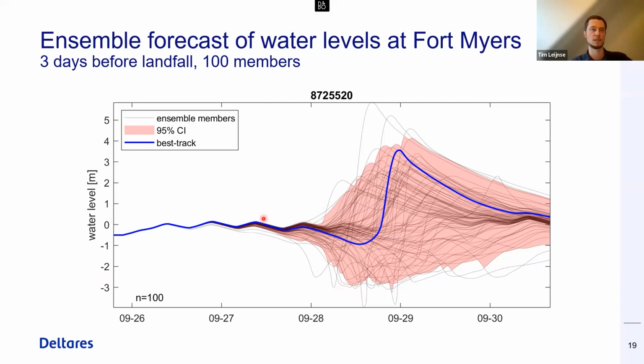So there's some hurricanes where it makes landfall a bit more north, a bit more south, some that make landfall a bit earlier, that move, propagate a bit faster, some a bit slower. And you can see there's this large range of what might happen. And from these ensemble members, you can, for instance, also calculate what the confidence interval is.